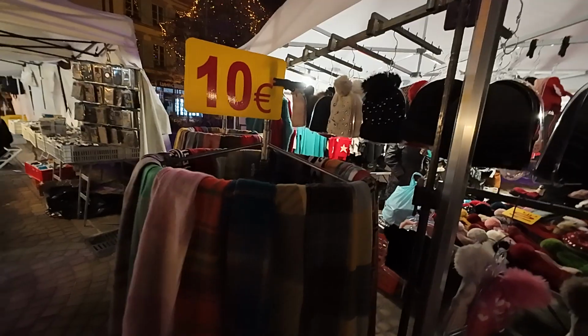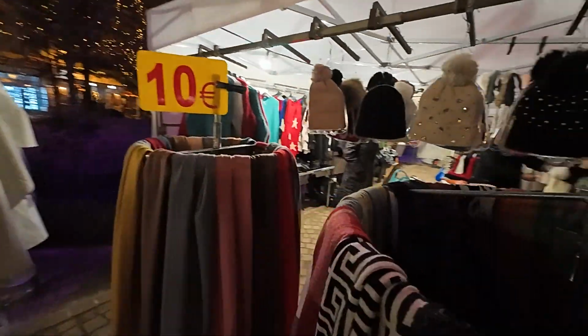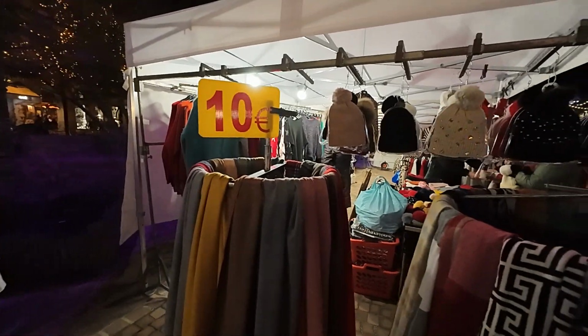But if you come across it, the prices of the clothing were pretty good, although most of the items were made in China. Okay, so that's pretty much it for the market at the Cathedral. So let's move on to the next market.